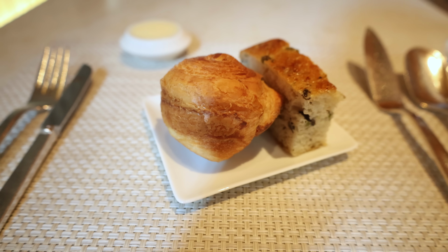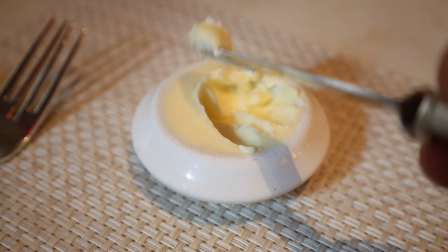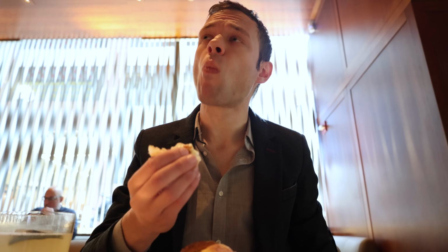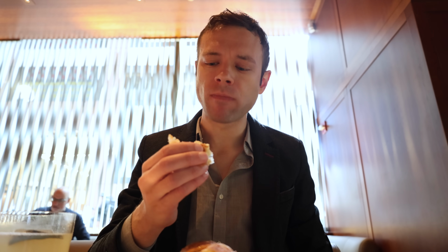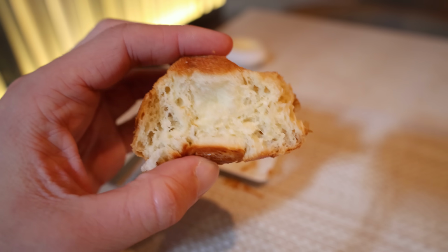Once again, the bread didn't disappoint. Everything was fresh with the textures on the mark. The butter was a delight as well. It was smooth as silk. Just like on my last meal, I preferred the brioche, but everything was really a true delight.